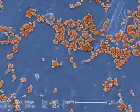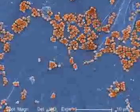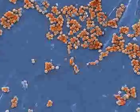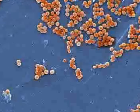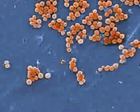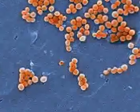And the germs UVC destroys are killers. They thrive in hospitals. And they kill nearly 100,000 hospital patients every year in the United States alone. This is more than AIDS, breast cancer, and automobile accidents combined.